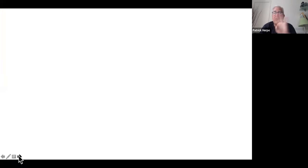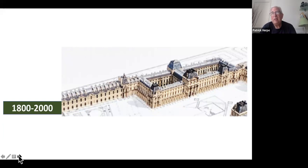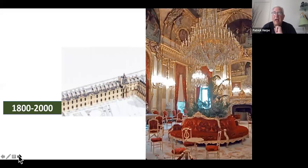The fourth room, and the last room I encourage you to visit in the Louvre, is built by Napoleon III. It is the apartment of Napoleon III, which was done in the 19th century, in 1870, but it also goes up to nowadays because we're going to cover that partially. And you can see it's absolutely wonderful, absolutely tremendous.